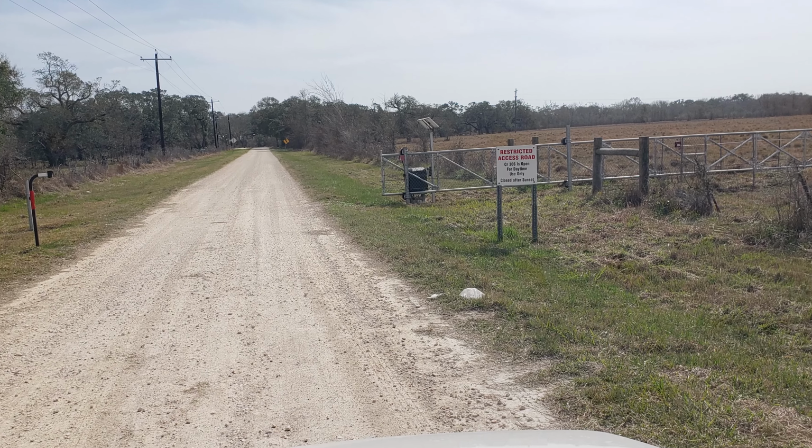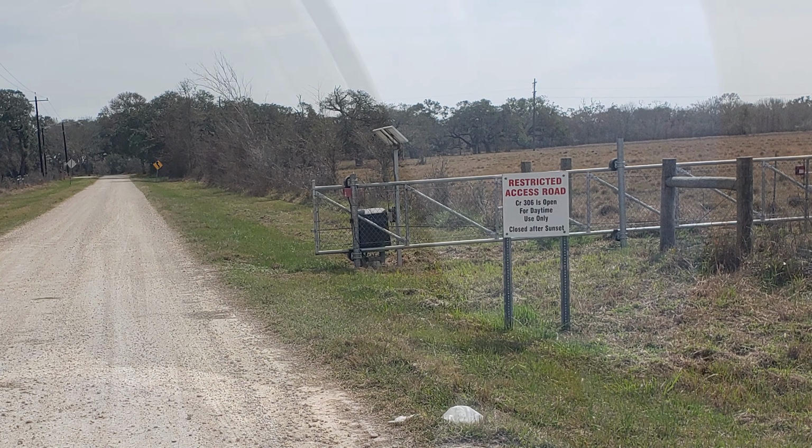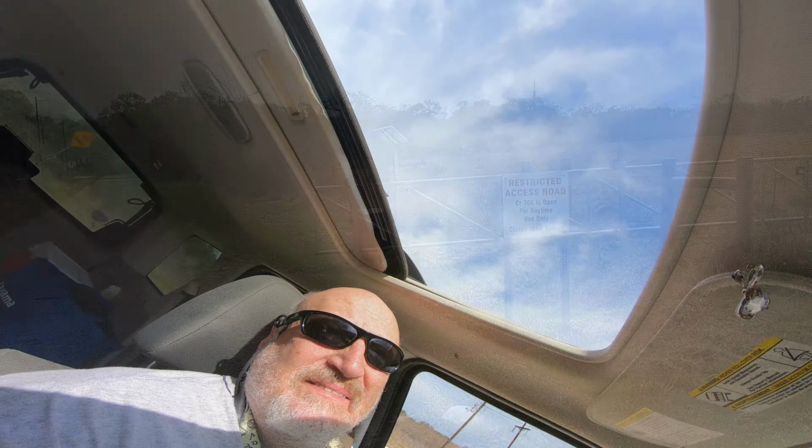A couple miles down this desolate road, a 12-minute drive from our cabin, is the San Bernard National Wildlife Refuge. And another 3 miles down this little road is a little boat launch and fishing pier that we're going to go check out and see if we can kayak out of it safely.